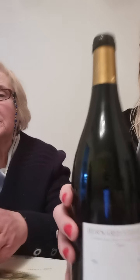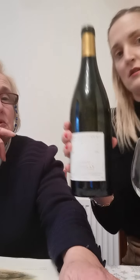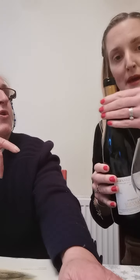Do you know how much this bottle was? Yes, they're both reduced. The Italian one was reduced, was £9.45, and I'd have to look back at the original price. Now this one reduced was £14.50 or £14.75, so it was probably £16 odd or more. Spoiling me with this posh wine.